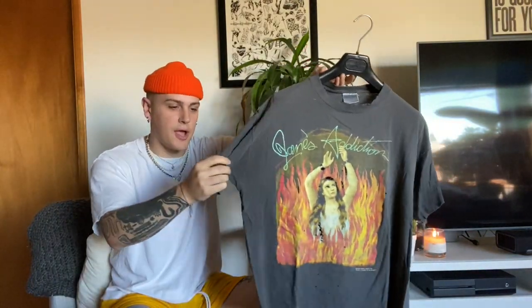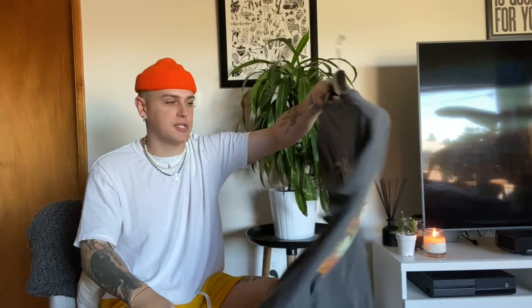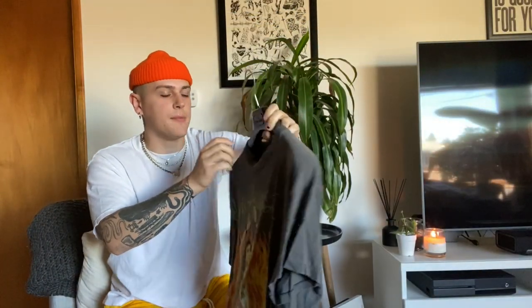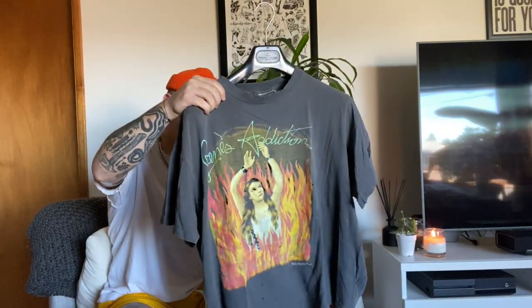Next up, another grail, one that's so hard to price. I've tried to sell it, I don't know what to put it at. This is a 1989 Jane's Addiction Ritual de lo Habitual t-shirt with the girl on fire and the chains all up. It's got rips everywhere, which is super sick. It is a Brockum XL, but because of how old it is and how much it's been washed, it's basically a medium or large now. So it fits me super short, super fitted. I don't know what to do with this one. I love it, but I don't know.